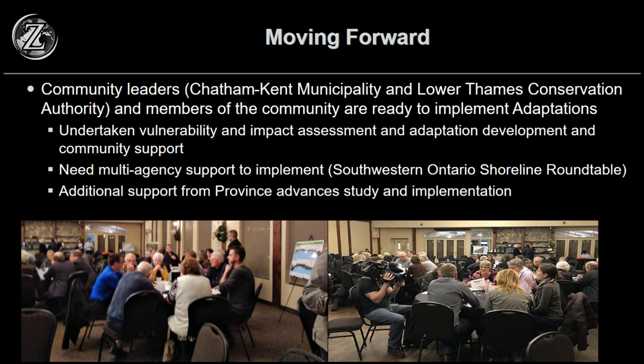So this community has really undertaken all of the pieces that we in the adaptation field think need to be done. They've undertaken vulnerability assessment, impact assessment, adaptation design, and they've developed community support. And one of the ideas that is a bone of contention with me is that people often think that all adaptation is local. Well, adaptation locally is very important, but we also, and the Intergovernmental Panel on Climate Change is really bringing this forward, need alignment within multiple different agencies who work at different scales and have different mandates. And so we really realize that this is an opportunity to really implement an adaptation.